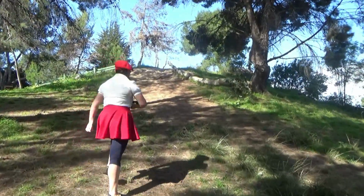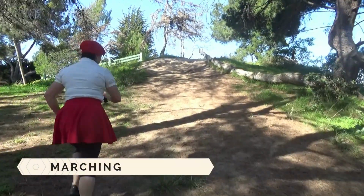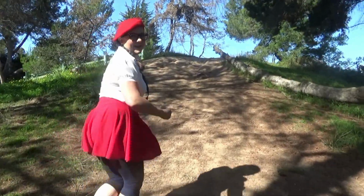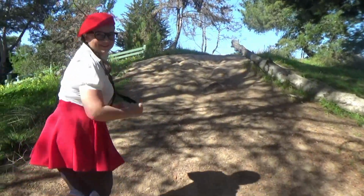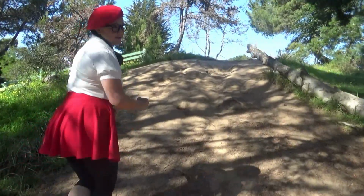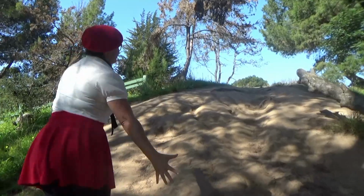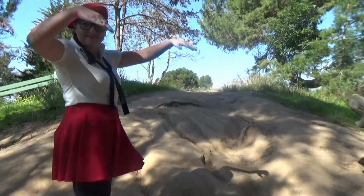Let's march up this hill. Oh, the grand old Duke of York. He marched him up to the top of the hill and he marched him down again. When they were up, they were up. And when they were down, they were down. And when they were only halfway up, they were neither up or down.